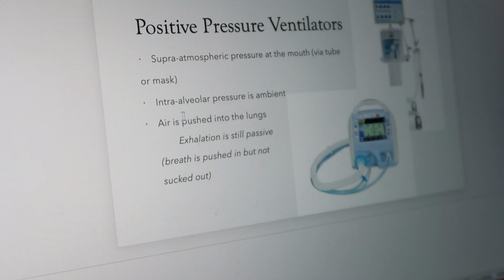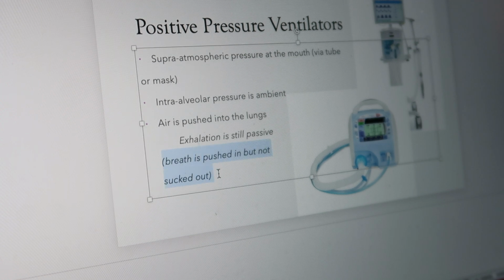Like here where it says air is pushed into the lungs, exhalation is still passive. I typed in this here in the parentheses when she said it, and it made more sense to me to put it here than to put it down in the notes section, so I'll do that as well.